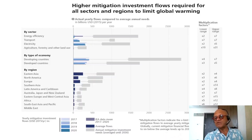Globally, current mitigation financial flows are a factor of 3 to 6 below the average levels up to 2030. So many of them have to jump at least 2 times, maybe up to 7 times. Here, for example, AFOLU, agriculture, forestry, and other land use, the lower range of multiplication factor is 10 and the upper range is at 31. Similarly, by region, you can see Eastern Asia, North America, Europe, Southern Asia, and so on down to the Middle East, the annual average flows needed have to jump by 14 times in the lower range and 28 times in the upper range.